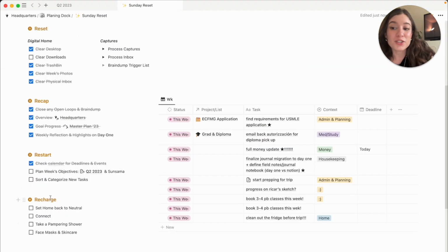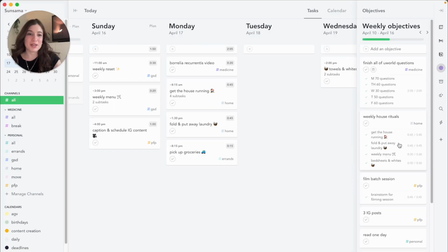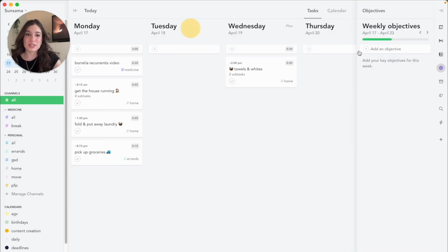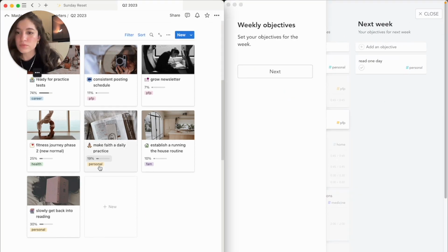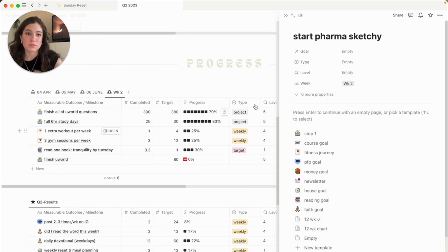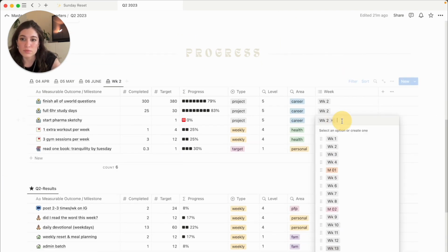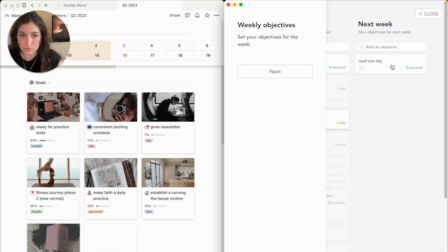After that, I like to go through my goals that I decided for the week. This is another really cool thing about the app where you can plan the objectives for the week, and that's what I'm gonna do right now. At this point, what I'm doing is going through my goals for the quarter or the month that I have in my master plan page and just picking out the things that I want to focus on this week, same as I referred to earlier in the video.